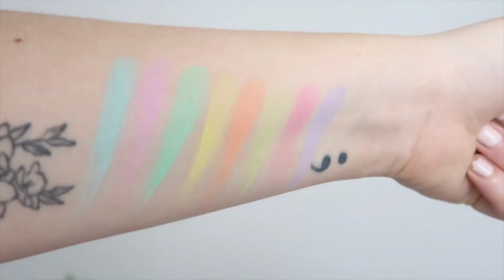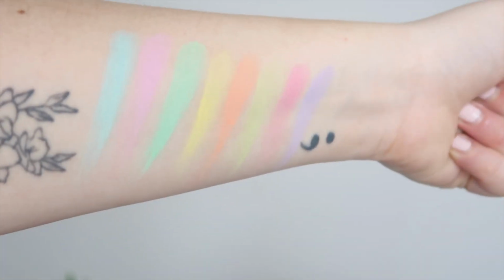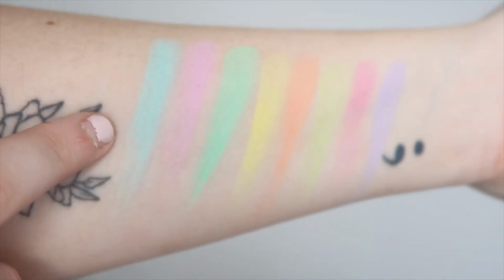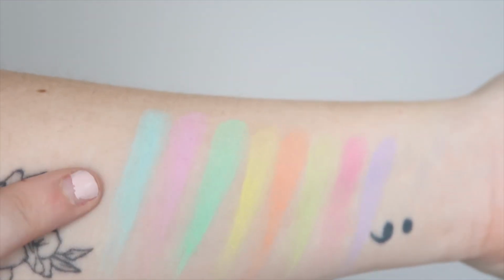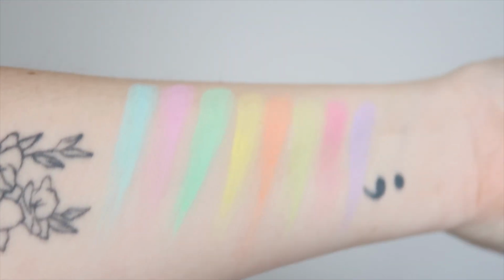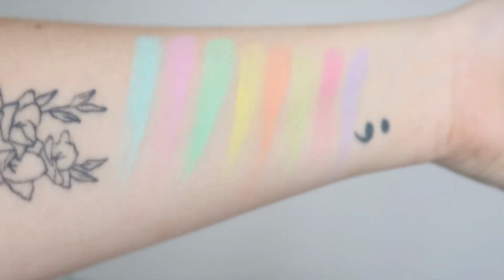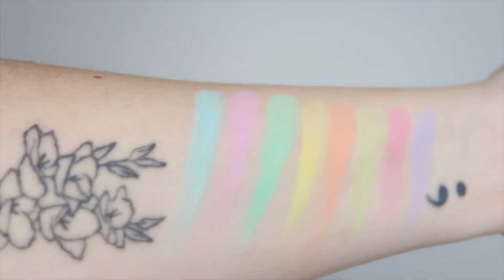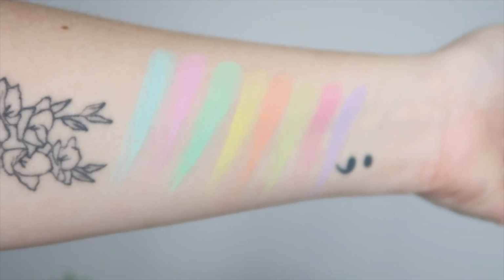So as you can see, these are the swatches. Oh my gosh, this is stunning. Like, this blue shade is really, really nice. That came out a lot more pigmented than I thought it would be. As you go across to these two colours, they don't seem as pigmented as the rest of the palette, but still the colour payoff is really, really good from swatches, and they pretty much reflect the colour in the pan, which is also a good sign.